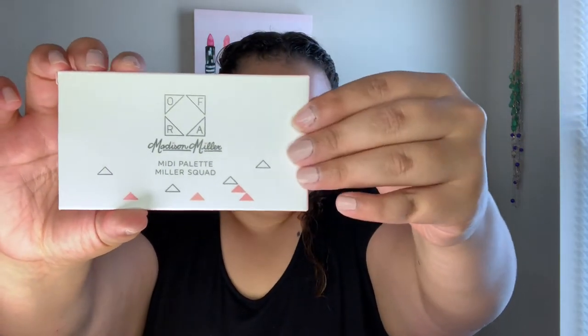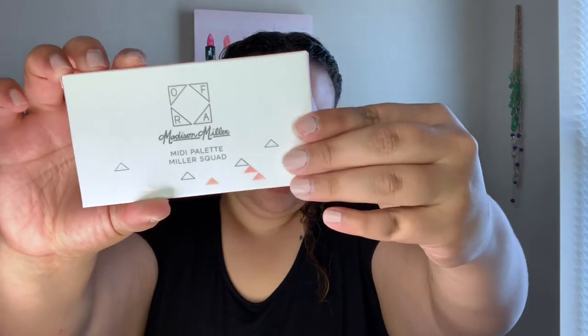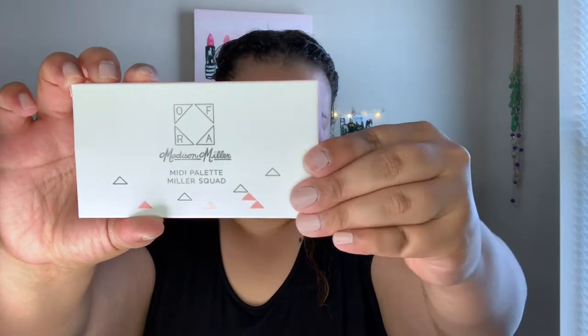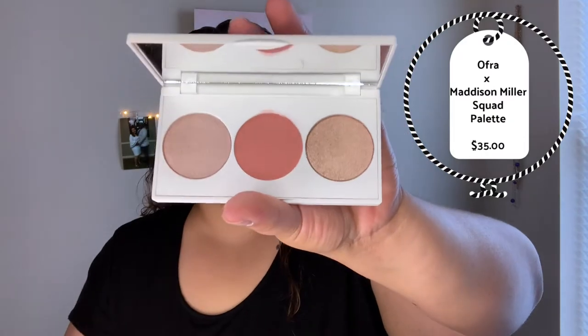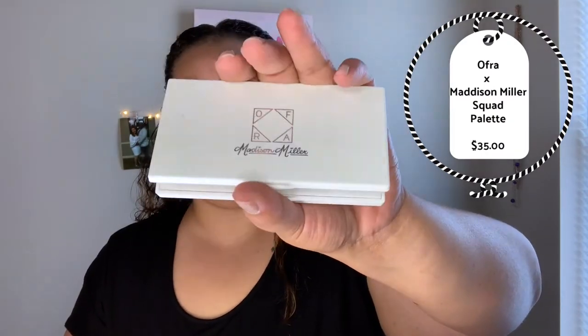Okay, and the last thing that came in the box is this Ofra and Madison Miller collab. It's called the Ofra Cosmetics Ofra and Madison Miller Squad Palette Collab, and it is a face palette, obviously. This is just what it looks like, and this is the inside. When you guys look at this, doesn't this look exactly like the Focallure Beauty one that I got? Anyways, this retails for $35.